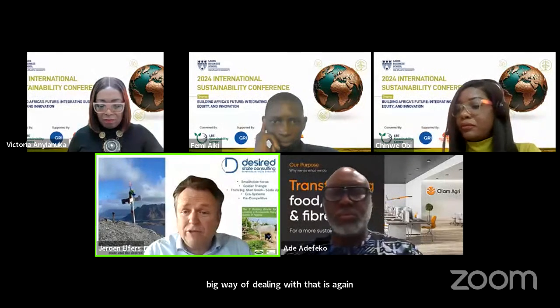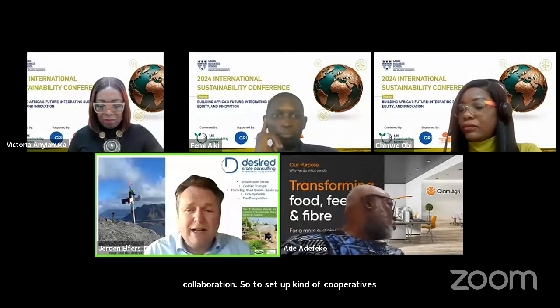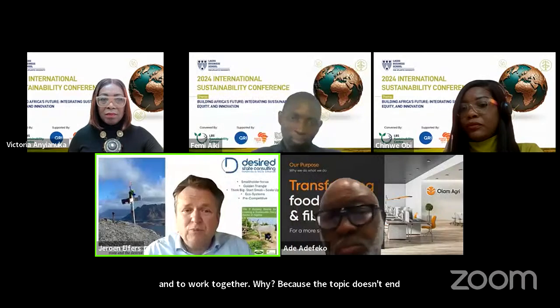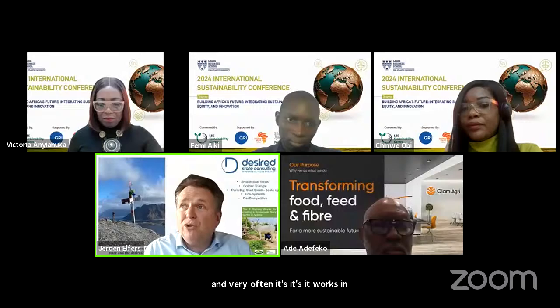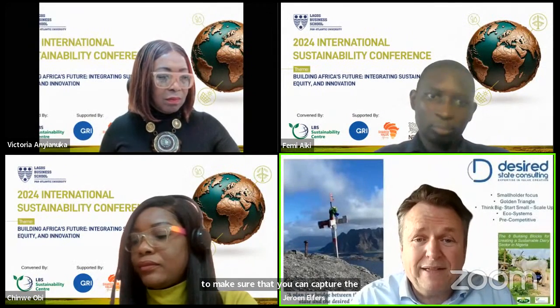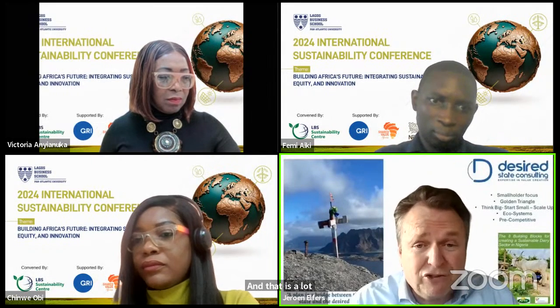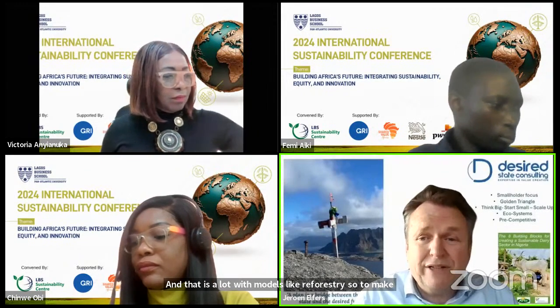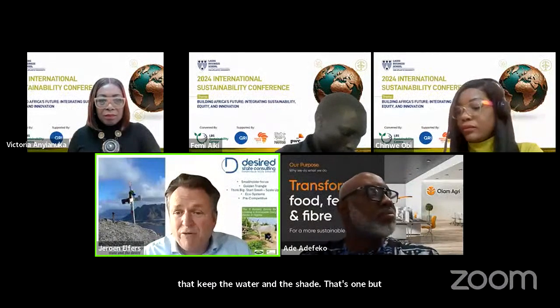So to set up cooperatives and to work together. Why? Because the topic doesn't end at the border of your land. Very often it works in total areas. Another one is to make sure that you can capture the water for times you need it. And that is a lot with models like reforestation. So to make sure that there are trees that keep the water and the shade, that's one, but also crop rotation, to use those types of models.